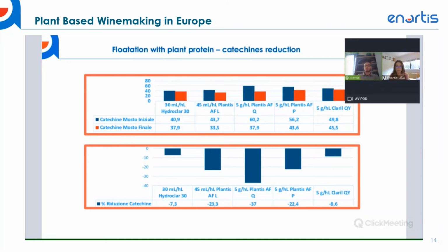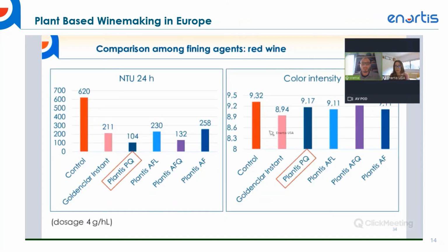So anyway, I don't want to go too deep in details, but I just want to underline that the effect on clarification is very similar between gelatin and plant proteins. The effect on reduction of oxidative polyphenols, there is a huge difference between the two products. Yeah, especially with the chitosan blends, it looks like. The blend between pea proteins and chitosan, or potato proteins and chitosan, I mean, it works very, very well.